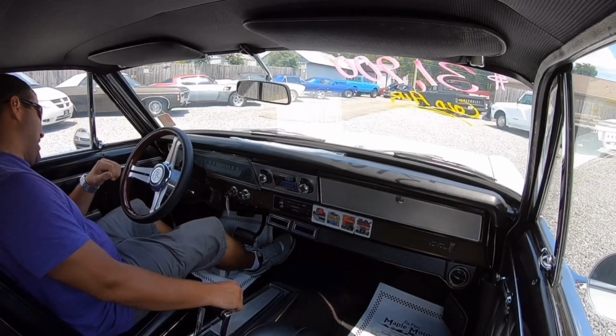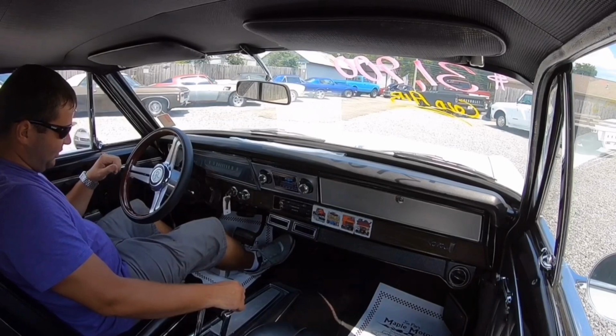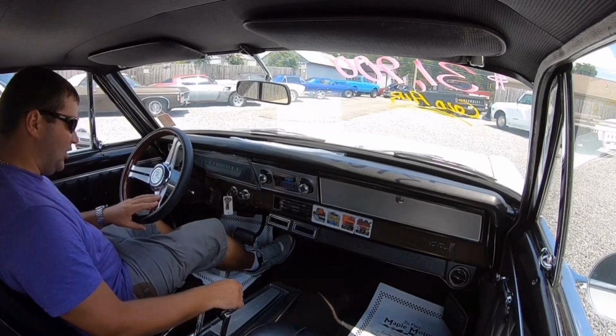I'm gonna say the battery gauge does not work. It doesn't look like it's moving very much. Engine temp gauge, we'll watch it as we run. It's still cold right now. Oil pressure's working.